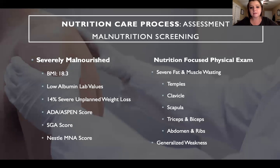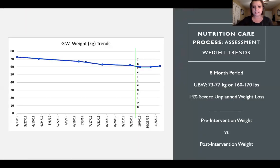I did categorize him as severely malnourished. I did this by collectively combining his anthropometric data, his lab data, and his physical exam. As you can see, he had a BMI of 18.3. He had the unplanned weight loss. I also used the ASPEN, SGA, and NNA scores, and they all ranked him as severely malnourished. On his physical exam, I also saw severe muscle and fat wasting around his temple, clavicle, scapula, and arms. And when he lifted his shirt to show me his PEG tube, you could really see his ribs. It was very prominent.